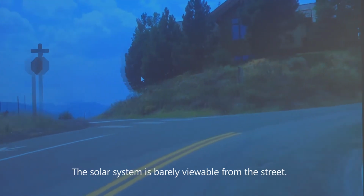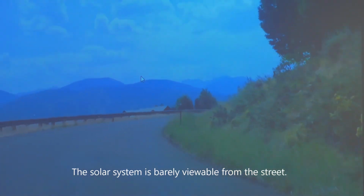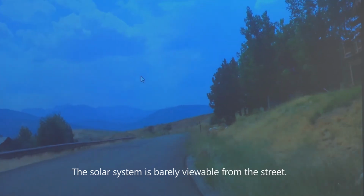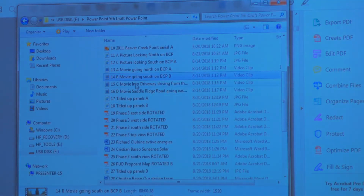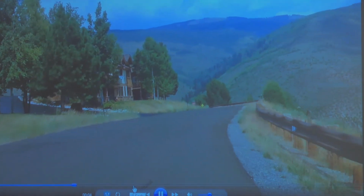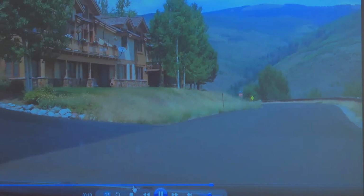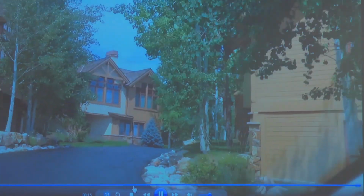And here we're driving back onto Beaver Creek Point, and as you can see, these trees here and the house itself block the view of where the solar system will be. Even driving into the driveway, from the side that you think you'd see it on, you wouldn't be able to see the solar system, or the garage, or a storage unit, or the deck, because these trees block it. And there are going to be some more trees planted there.